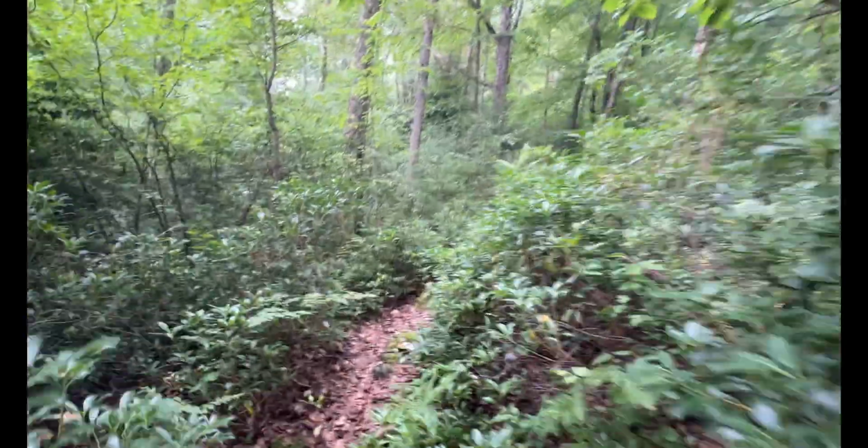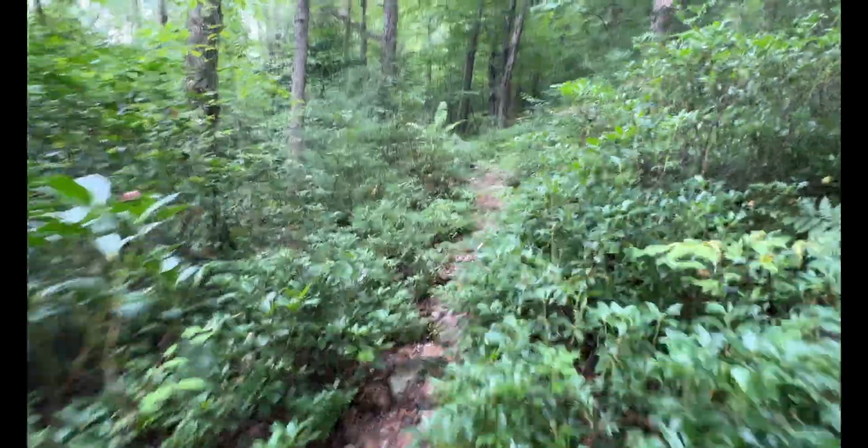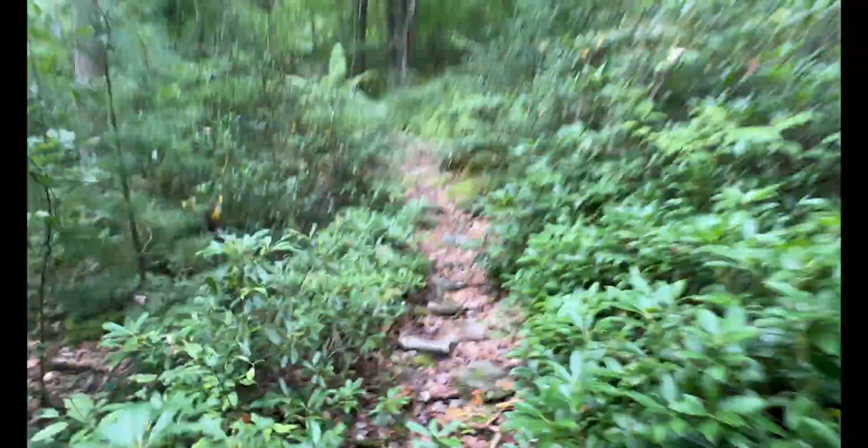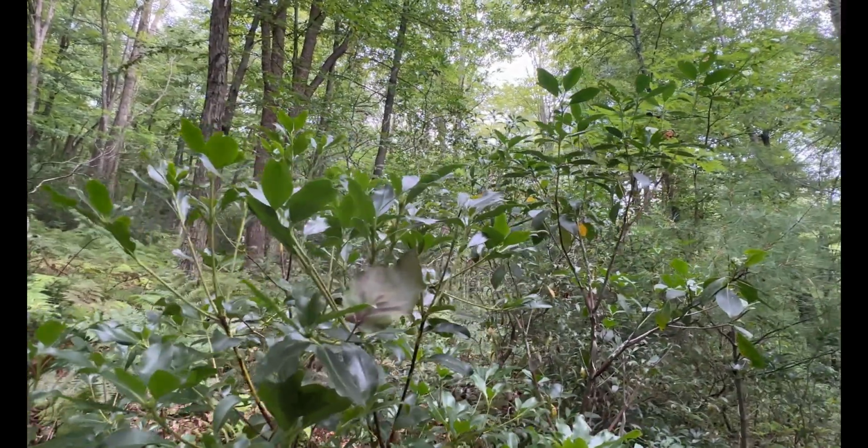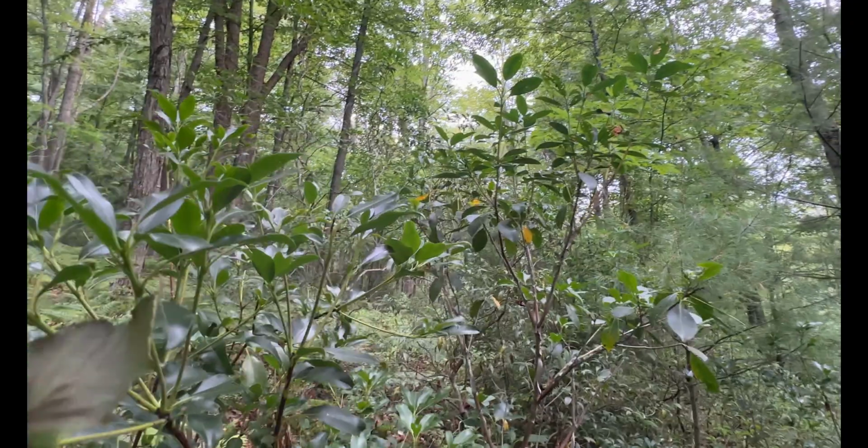I have a feeling this is going to be a pretty quick 3.6 miles. Now, I might regret saying that. I probably will. But I think as we get closer to the state park, it's only going to get nicer.